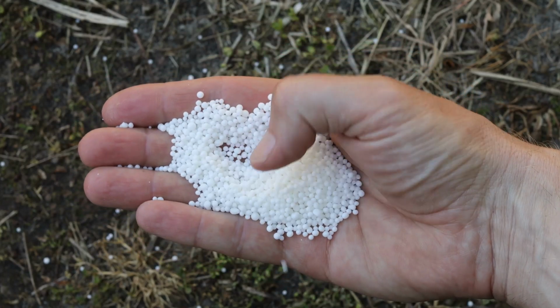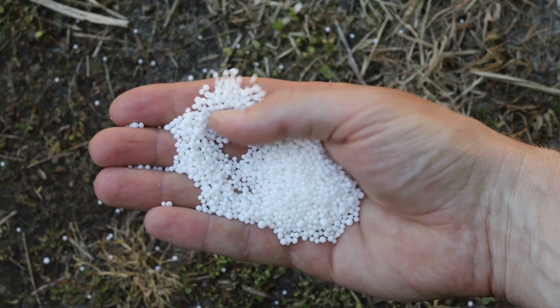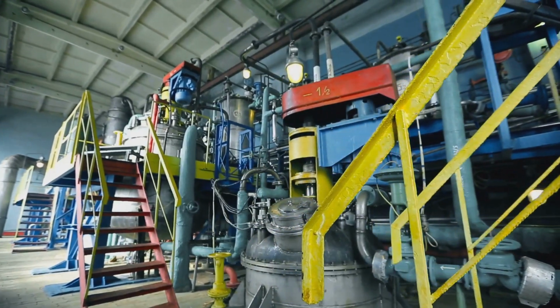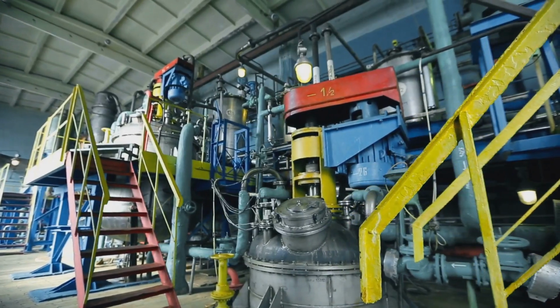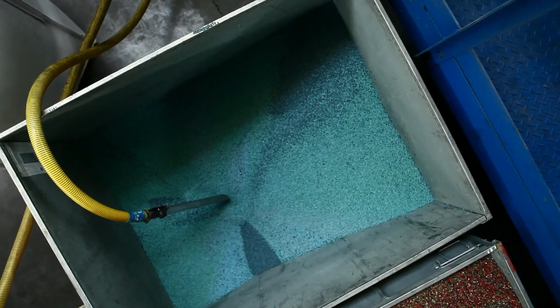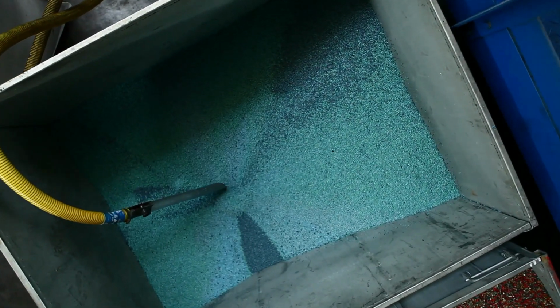So, let's start with the hero of our story, urea. You've probably seen it, these small white solid granules. But what exactly is it? At its core, urea is an organic compound with an incredibly high nitrogen content, which makes it one of the most important nitrogenous fertilizers in the world.